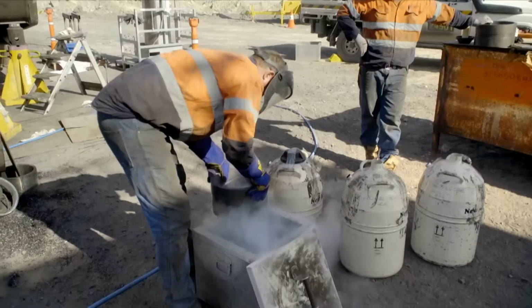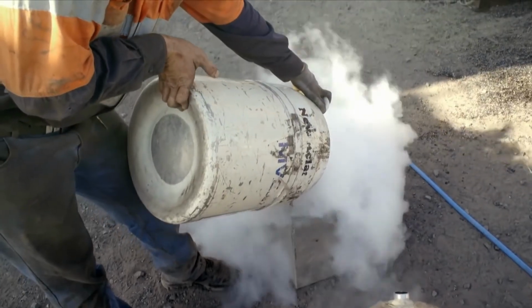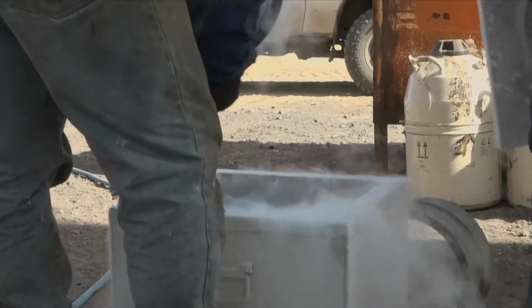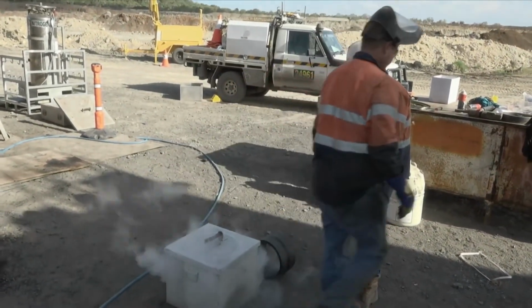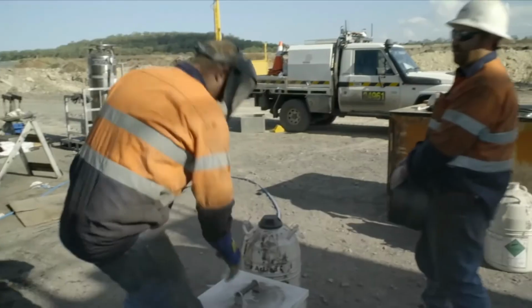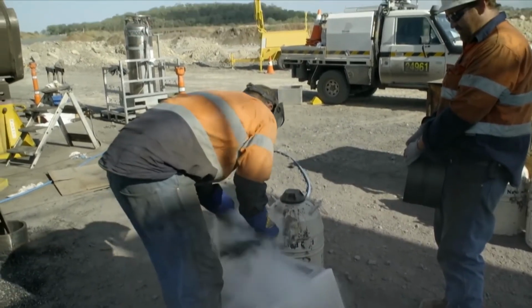While that's happening, the opposite scenario is in store for the new bushes. Liquid nitrogen at negative 196 degrees Celsius. A 10-minute bath in this freezing liquid will see the metal bushes contract, or basically shrink. Temperatures in the West Pit are up over the 40 degrees Celsius mark, and the liquid nitrogen is evaporating fast.